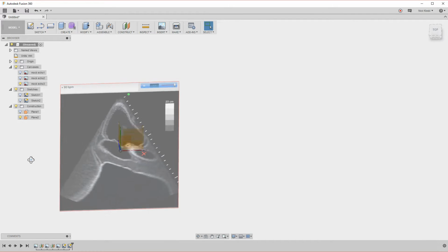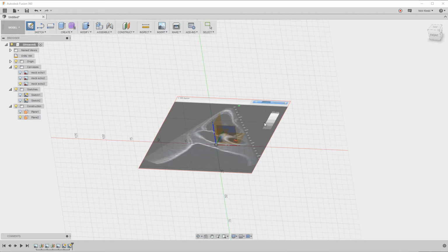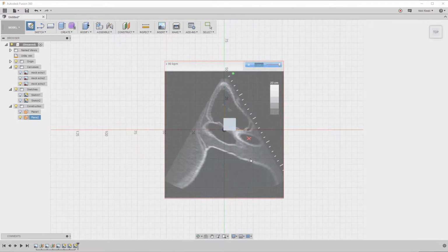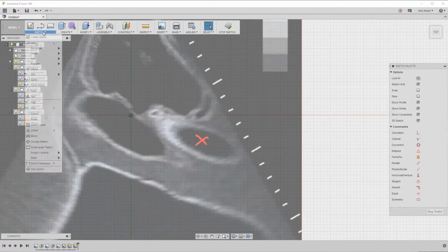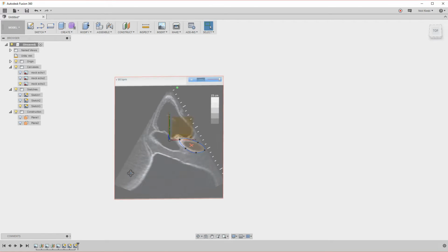Turn off that previous sketch. And let me do the same thing, create sketch on plane 2 right here. That's great. And sketch spline. And I know that I could be doing actually a double right here, right? Because there's an inside and an outside. I could create two of these splines if I wanted to, but I'm just trying to do this fast. And I click Stop Sketch.